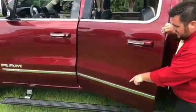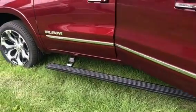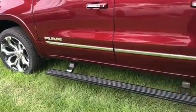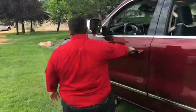Look at this, check this out. You notice you've got steps that come out when you open the door. You open the door, you've got steps that come down, because if you're short like me, you need help getting into these big trucks like this.